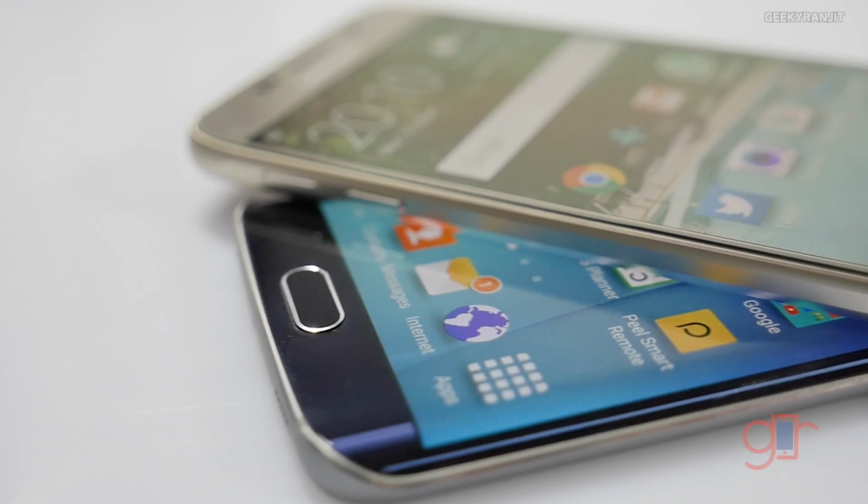Moving to the cons with the S6 and the S6 Edge, the battery life is sort of average. It's not bad, but again, it's not stellar either. So that is the biggest con that I have with the S6 and the S6 Edge. And also, the memory management on the S6 and the S6 Edge is not that great.